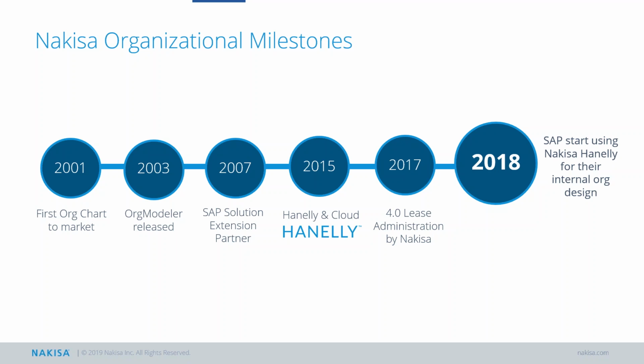In 2017, we also released the lease administration solution by Nakisa, and in 2018, we are proud to announce that we are working closely with SAP to support the organizational design need for their employees. So currently we're in the project, and we're trying to release that for HR business partners to be able to do organizational transformation internally for their 85,000 plus employees.